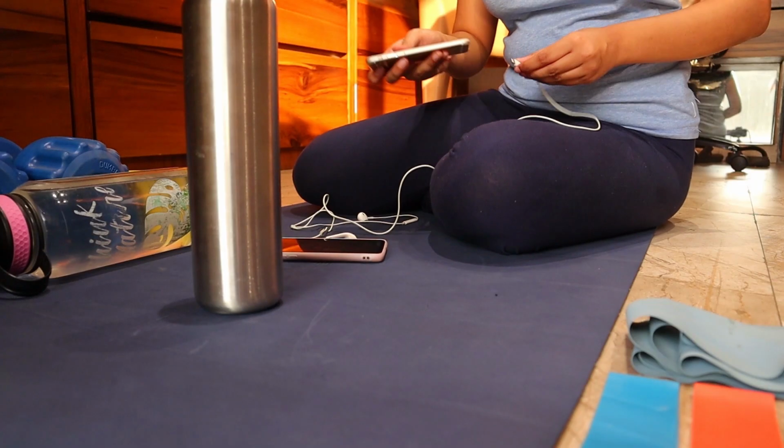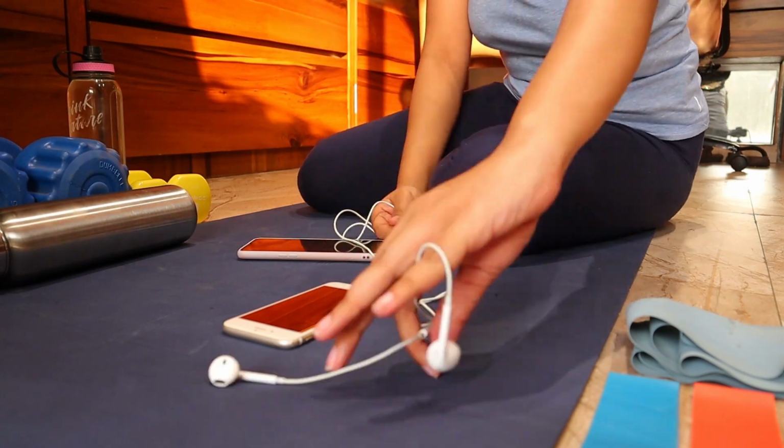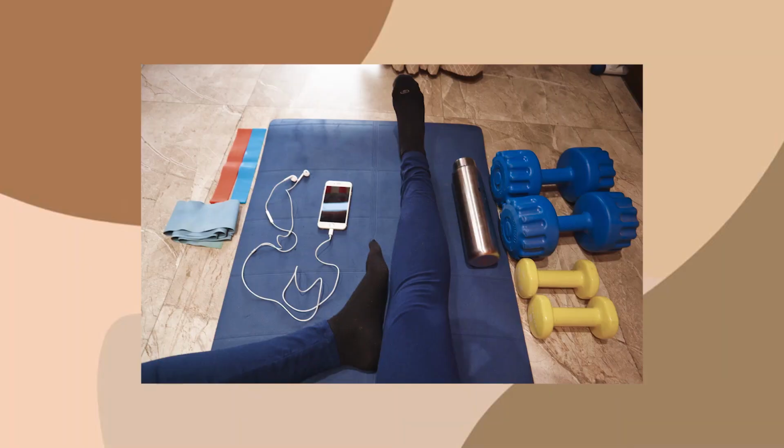Now I'm prepping for the second picture, which is basically of my legs, and there are certain things laid down on the mat. That is it. Again, a simple picture to recreate, and this is how it has turned out to be.